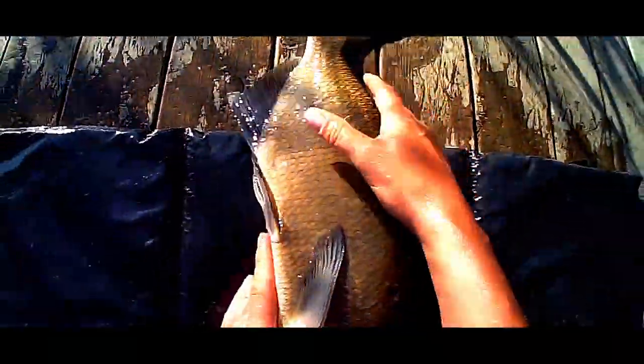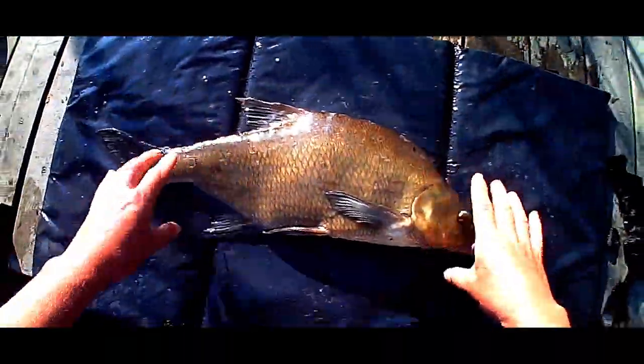This is a very nice bream, one of the bigger and older ones in my swim.